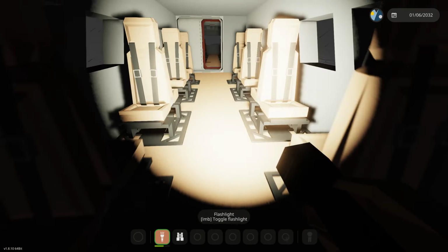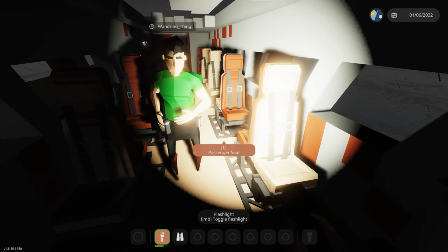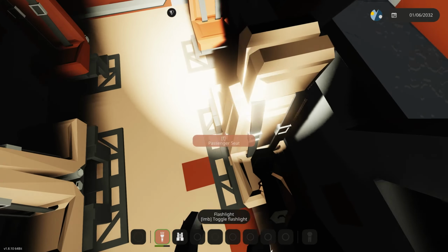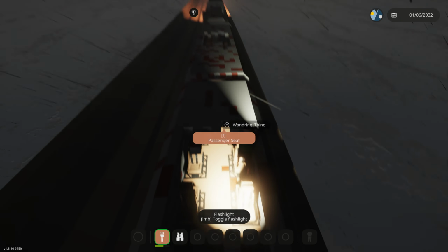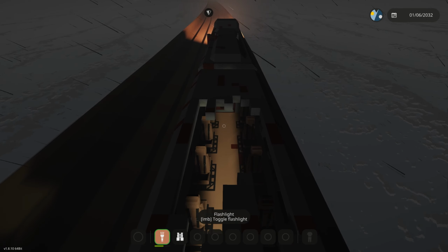No, don't fall off, don't fall off. Yay, I didn't fall off. Okay. Oh, it's going to take really hard. I seriously didn't see you there. Wait, can I get onto the roof like this? Oh, I think I can. Yeah, it's a real struggle, but you can't get up by jumping on the chairs.